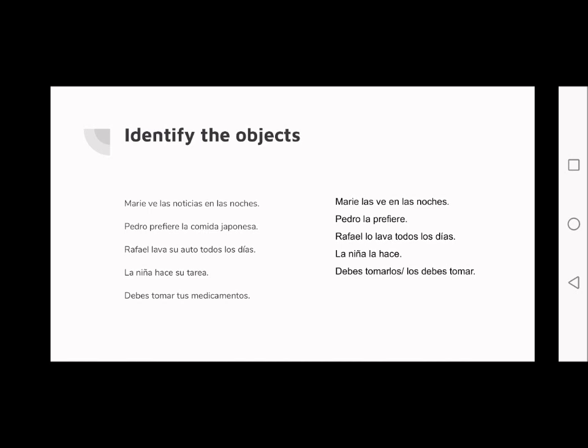So if we go over to the other column, we have Mary las ve en las noches. So we change las noticias to las because we already know what we're talking about. Obviously, the conversation already started a while ago, so we know what we're talking about. So instead of saying las noticias completely, we only leave the direct object, las. So Mary las ve en las noches.